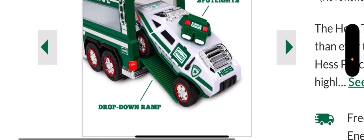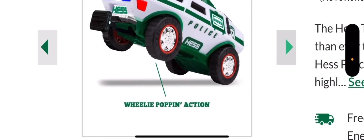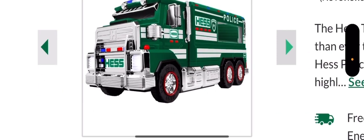And there's the rotating spotlights. There's the ramp, possibly the same mechanism as the ambulance. Battering ram, and slide out battering ram. I wonder if it's going to be a spring-loaded one. And wheelie pop in action. Never seen a SWAT police truck do that. And there's the review. Looks mint.